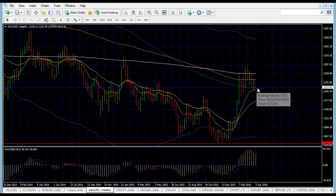Once there's an official break below, I'll be looking for entry in that direction. As for now, it does look like it's trying to head down, but either way, these are the two main crucial areas which I'll be watching. Once there's a clear breakthrough either to the bottom or to the top, we'll be looking for entries.